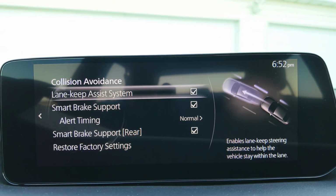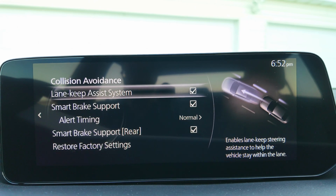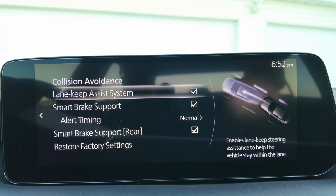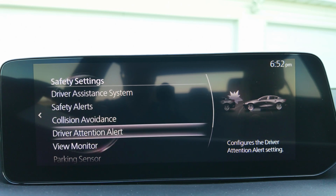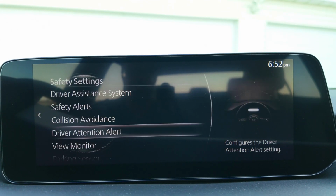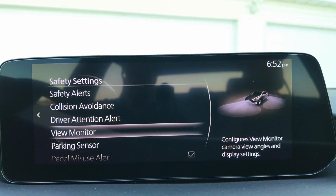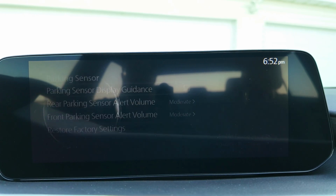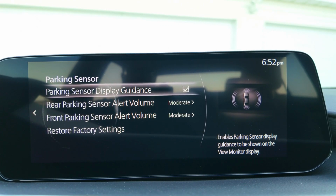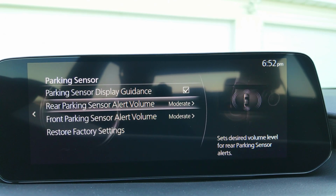Collision avoidance, you can have lane keep assist system on or off, smart brake support, so it'll brake on its own to help you, and you can adjust all of those things there. Driver attention alert, you can have that on or off if you would like. That's nice that they give you that feature to shut off, because sometimes they are annoying. Parking sensors, so you can have your parking sensors on or off. You can adjust how sensitive they are.